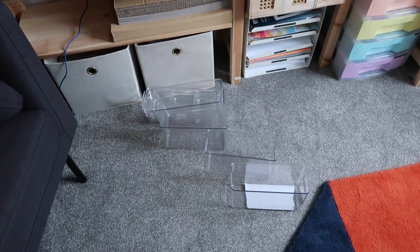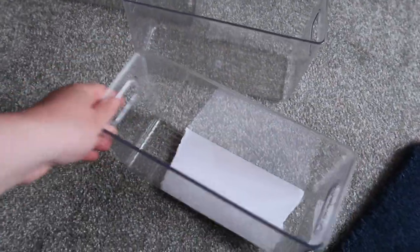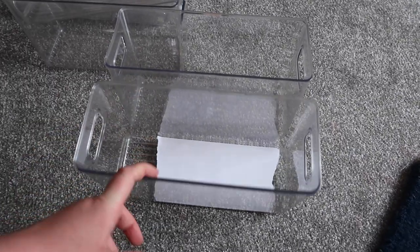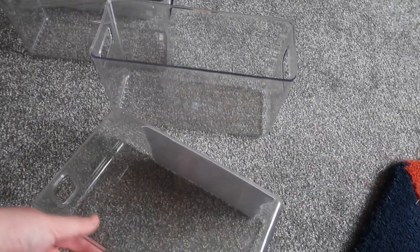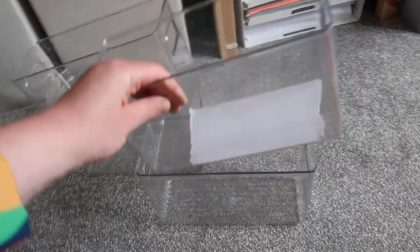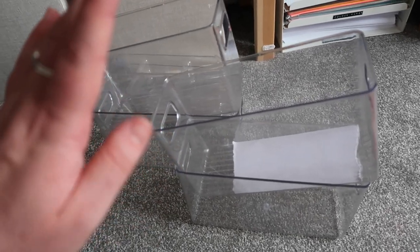I've now been left with these storage things, and I think I'm actually going to repurpose them and use them downstairs in the kitchen, because we love a bit of organisation in this house. So I'm going to put these in the kitchen at some point, but for now I'm just going to stack them up, put them to one side, because I cannot face organizing anything else today.